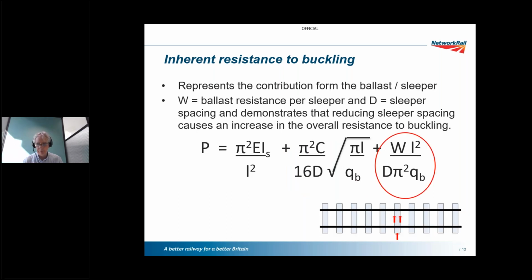The third term represents the contribution from the ballast sleeper interaction. So if W equals the ballast resistance per sleeper and D equals the sleeper spacing, then this demonstrates that reducing the sleeper spacing causes a corresponding increase in the overall term and hence an increase in the resistance to buckling. And again, I think it's fairly intuitive. If we use more sleepers or sleepers that have a higher resistance to moving in the ballast, it will improve buckling resistance.